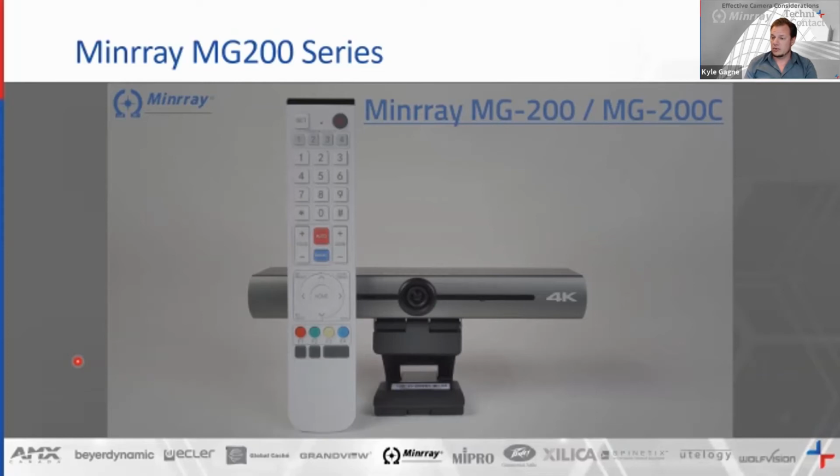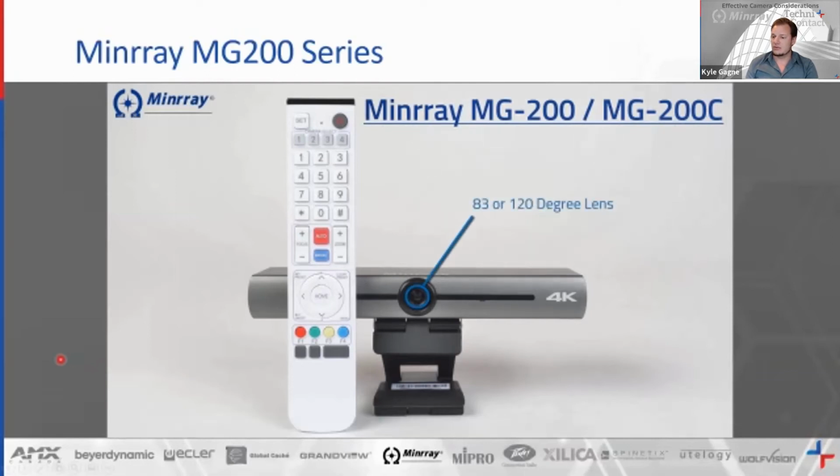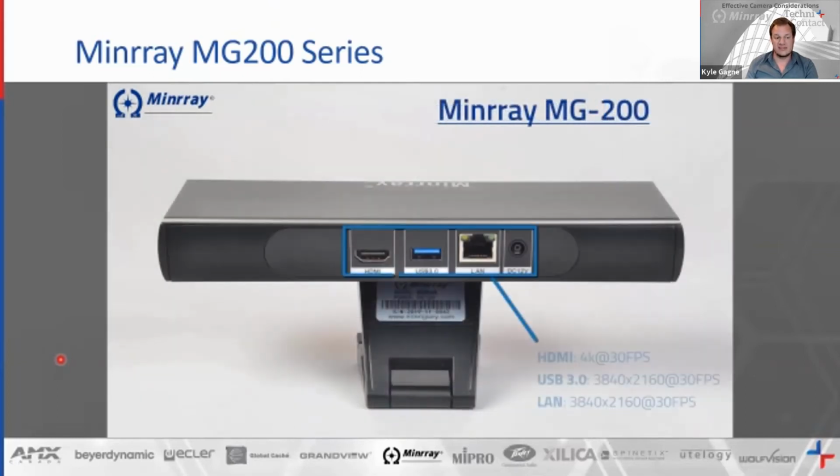It comes with the remote available with the unit and the, not sure if the video froze here. No, it's going to start. There's also the support built into the camera as well. So the auto tracking and auto framing, I'll just touch on that while we'll see what's going on with the video here. The auto framing and auto tracking is actually not configured by traditional means. It has an 83 or 120 degree lens available, as well as built-in dual microphones to pick up participants in the room. The 120 degree field of view is very wide, which allows up to 17 feet of horizontal view if you're only 5 feet away from the camera.